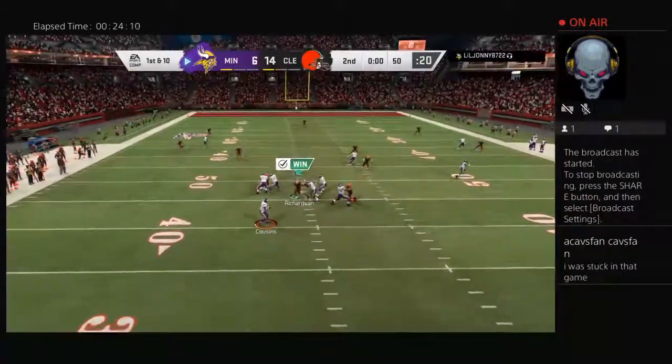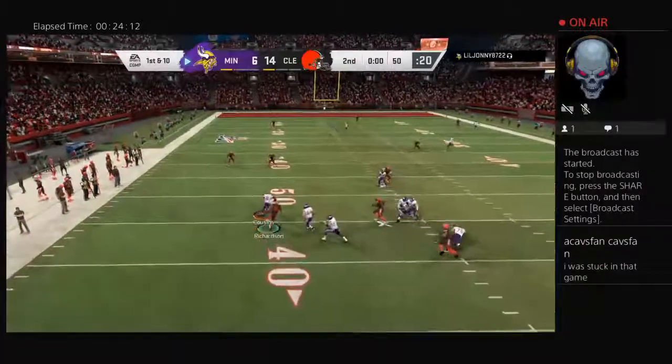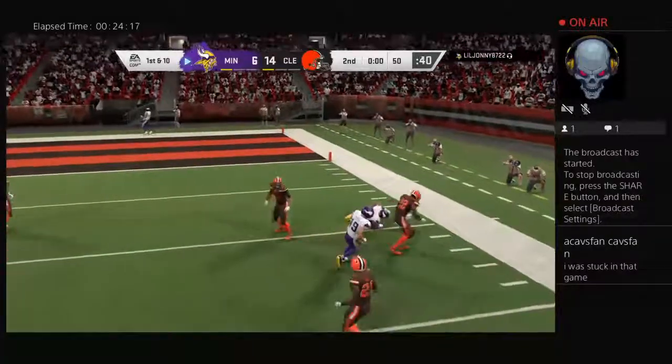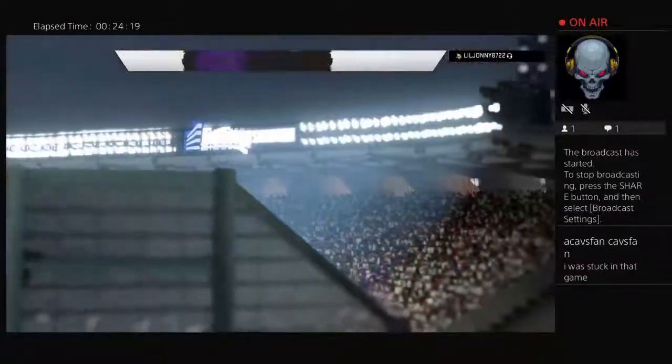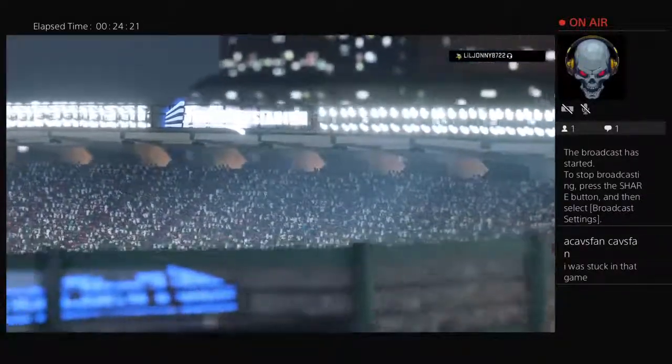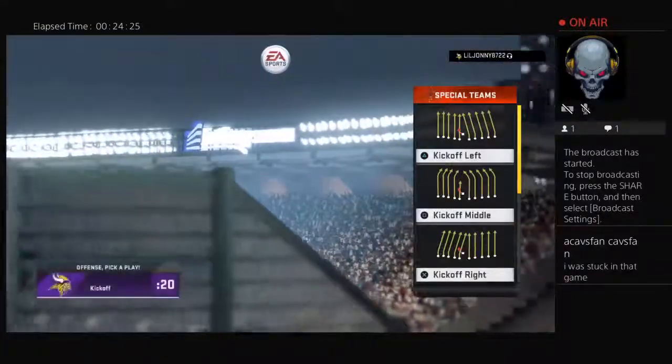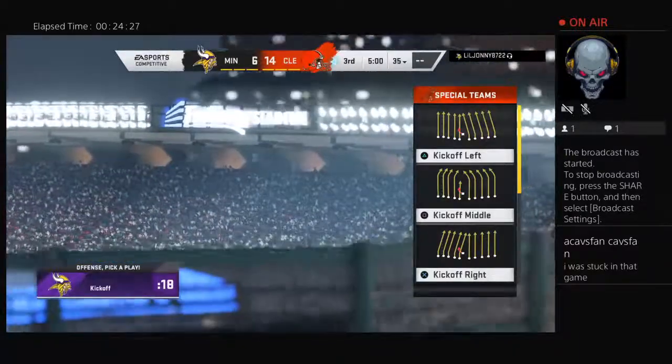Final play of the half, Cousins. Dancing to his left. Going deep for Diggs. And that is incomplete. Showed off the arm strength there, but to no avail. Second down. Time for a break. We've hit halftime. 2 quarters down. 2 still remain. We step aside.